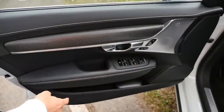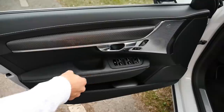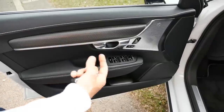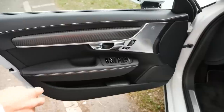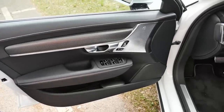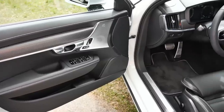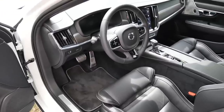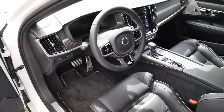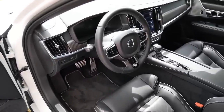You get 10 speakers with the R-Design already, and here the optional Bowers and Wilkins sound system, with even more speakers and even greater surround. I can really recommend it, especially in the concert hall setting. Then you have a great surround sound, one of our favorites, alongside the Burmester 3D surround in the Mercedes E-Class.